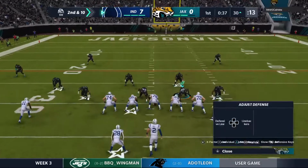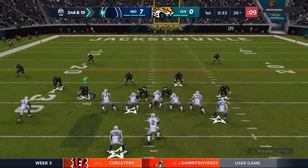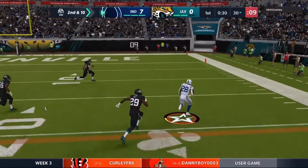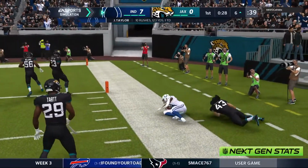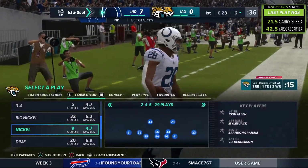Officially nothing on that last run. They'll try again, 2nd and 10. They give to Taylor out of the gun. And he'll be out of bounds about a half to a full yard shy of the 5. And that one, heck of a run right there.